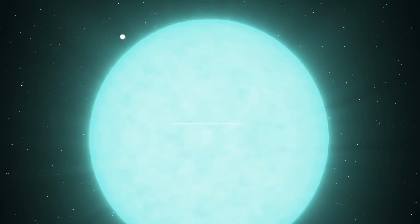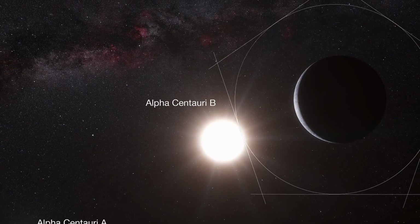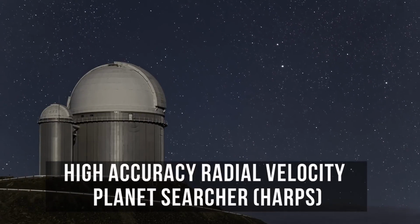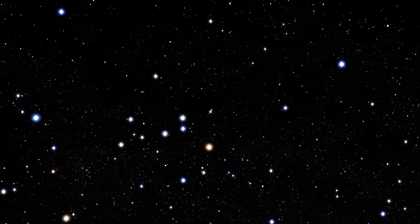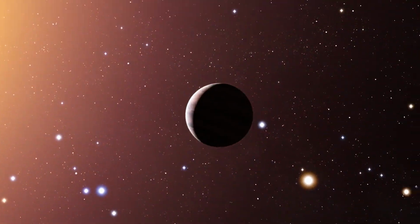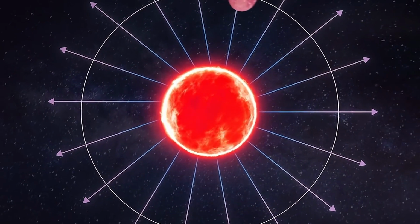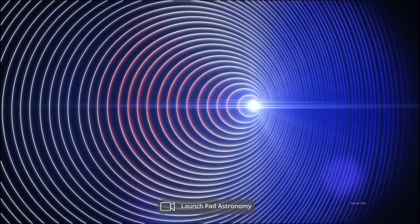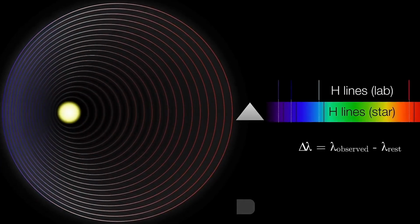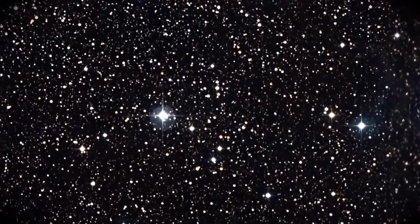A similar story already happened once around exoplanet Alpha Centauri b. It was discovered in 2012 by astronomers at the European Southern Observatory. Using a high-accuracy spectrograph called HARPS, scientists detected fluctuations of the radial velocity of Alpha Centauri b's star. These fluctuations could emerge only due to a planet's gravity revolving around this star. This method of finding exoplanets is called Doppler spectroscopy. It's so reliable that the margin of error is only 0.1%, so there's only one miss among 1,000 precise hits.